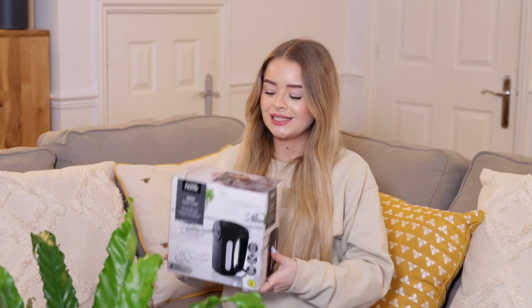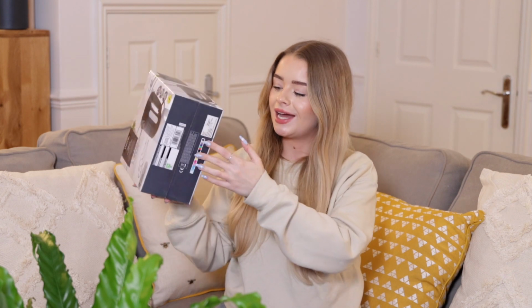Oh, actually I lied about that being the final thing. Also in the range, I think, we got a pair of secateurs to trim some bushes and stuff, so adult stuff. And then finally, what I got in Asda is for the kitchen, and this is a hand mixer.